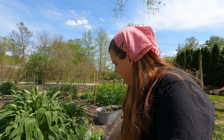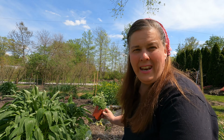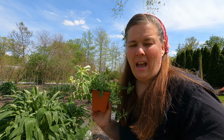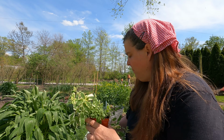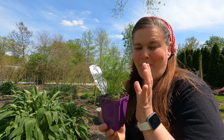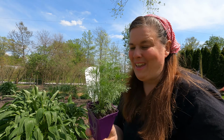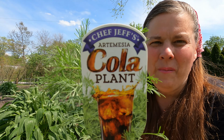All right, as you're aware of by now, I love all kinds of plants, different plants. And I got myself some apple mint because I don't know what happened to my apple mint, but it didn't come up this year. Neither did my pineapple mint. I'm not sure, we had such record low temperatures. But I have them and the Coca-Cola plant. Smell it. It smells absolutely amazing. If you want to look it up for yourself, there it is, the label.